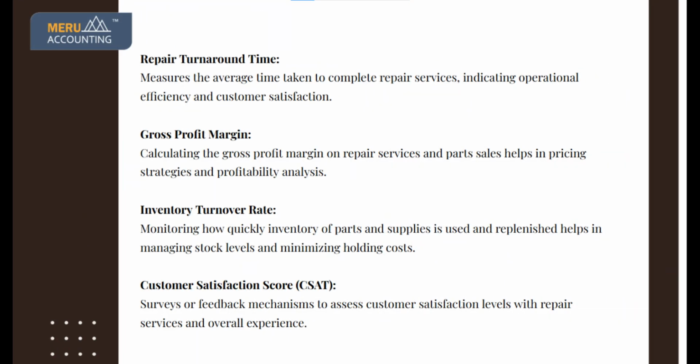So the first point is repair turnaround time. This measures how long it takes to complete a repair. It's all about efficiency and keeping your customers happy. Faster turnaround means better satisfaction.